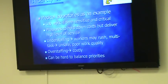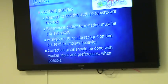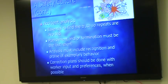So it is hard to sometimes balance those priorities. Accident analysis is an important piece of this. It's important for you guys, if you think you have an allergic reaction or there's been some sort of incident, to report it, and I really hope and pray that the culture here is to use it as a learning opportunity, because guess what? It can happen again. If it happened to you, it can happen to somebody else. And if there's something that can be fixed, it should be.